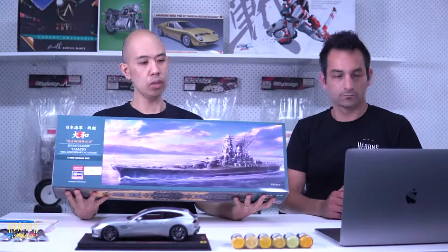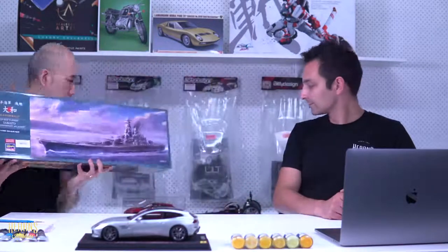we have another one. This is the Yamato, celebrating the 80 year anniversary of its launch. Yamato is always really popular. This particular one is in 1:450 scale, which is a bit unusual. It's very Hasegawa type scale, but I guess if you collect these and enjoy building them, then it'll look okay. Definitely, it'll look great. Okay, so we've got the Yamato.